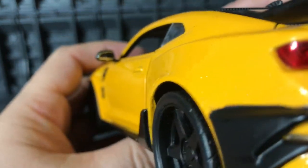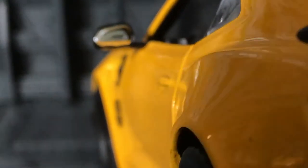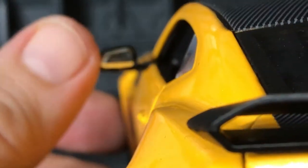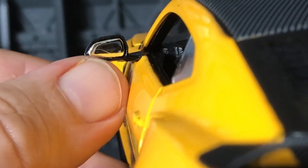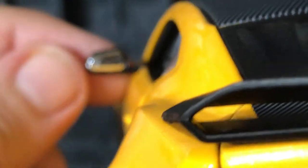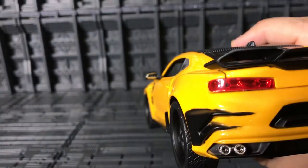but you see over here, zoom in, see if I can make this thing focus. There we go. Over here they put the same thing like the other one. I don't know if it's paint or plastic, but it's translucent. You know, it's like mirror-ish. Sorry for the focus on my camera. There you go.